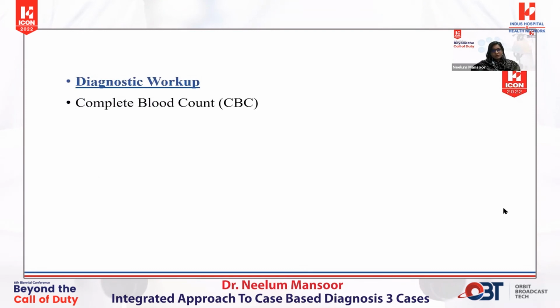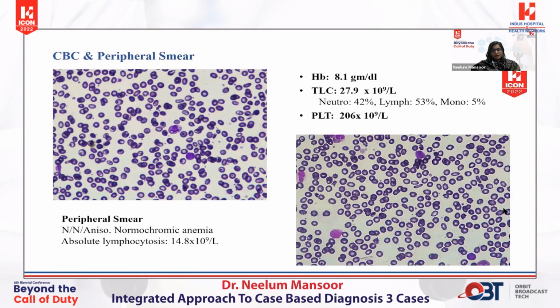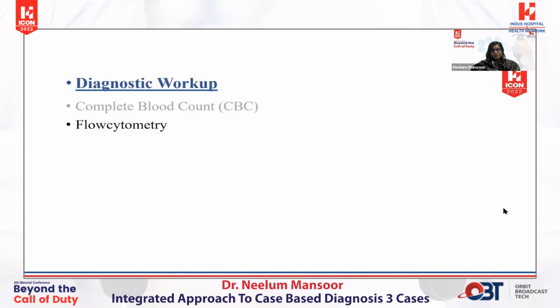In the diagnostic workup, first of all, we received a CBC. This is a picture of the blood film, and you can see that it was normocytic normochromic with anisocytosis and hypochromic anemia. The TLC count was raised, that was 27.9, along with absolute lymphocytosis, and that was 14.8. So the request for flow cytometry was received on the basis of absolute lymphocytosis.